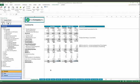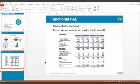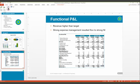So whether you're in the browser or in Excel, you don't have version control issues. Everything is coming from that single source of truth. And what's great about it is if I have a board deck where I have charts and graphs and embedded P&Ls, all I have to do is come up to Office Connect and hit refresh, and in a matter of seconds, what was once an April board deck or April report gets updated with the latest and greatest numbers. So what was once March is now April.